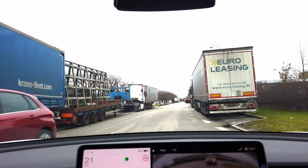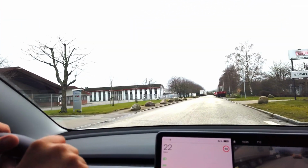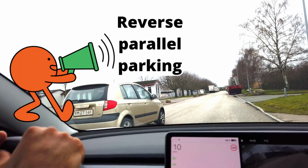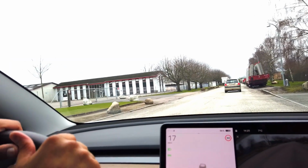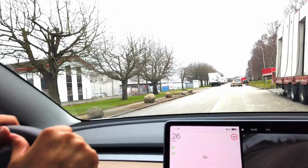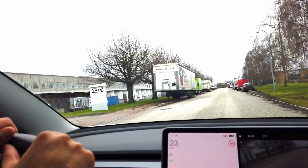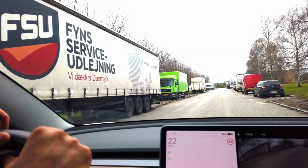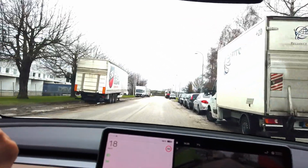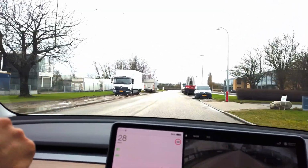Checking behind, giving signal. Okay, over here, if you look at the right side, there are quite many parked cars, so you will probably get told to do a little parallel parking, reverse parallel parking, which we will show you, hopefully, if there is space. So it's not always there is a good chance for parallel parking. Then they might ask you to do it somewhere else, so they might change slightly the route. But let's see here. So far we are not getting any possibility.